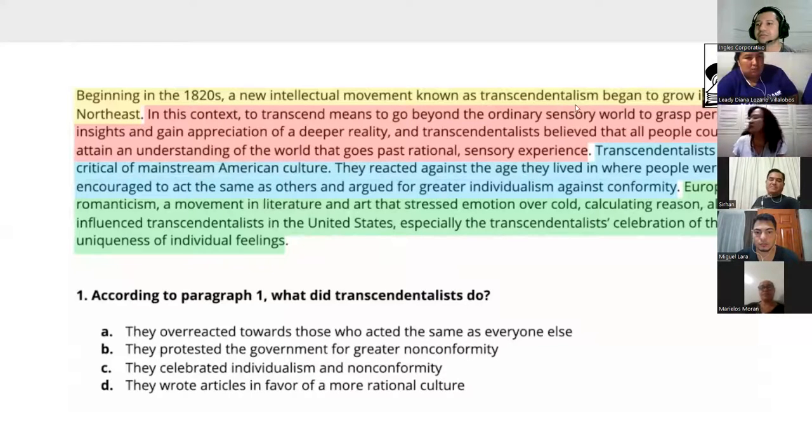So is it talking about transcendentalists? No, it's talking about transcendentalism. So we are not going to look here. In the second sentence, it's talking about transcendentalism because it's explaining what that is. And in the third sentence, it is talking about transcendentalists: transcendentalists were critical of mainstream American culture. So we can start looking for the answer in this sentence, not at the beginning, not at the end, but in the middle, in the details. That's why it is important to know how a paragraph is structured.